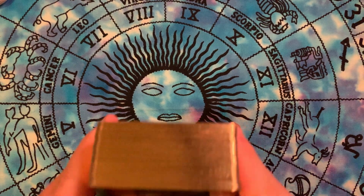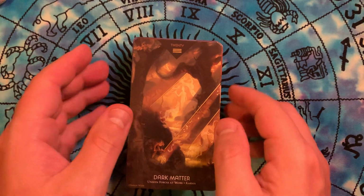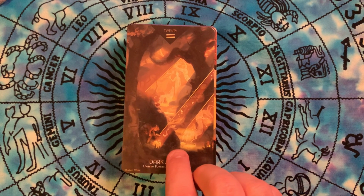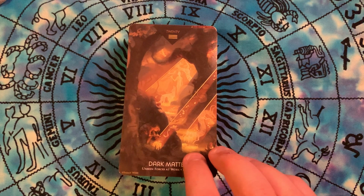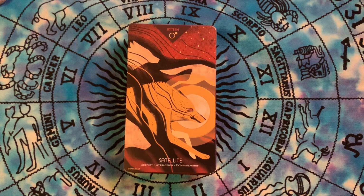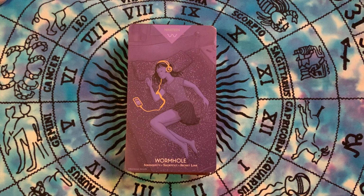It's cardstock. It has these gold edges, which is cool. The cardstock they chose, the thickness is too thin to have gold foil stamping on the front, and this is a very glossy cardstock, as you can see. But yeah, the cardstock is too thin to have that stamping, and it kind of protrudes into the back, which I can't really show you right now, but I may do that later.